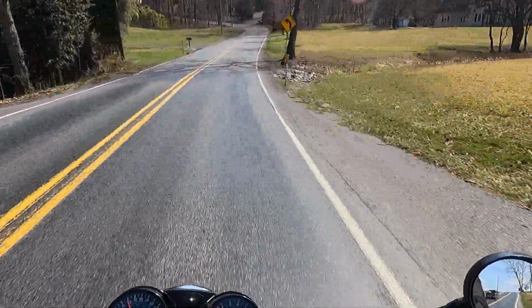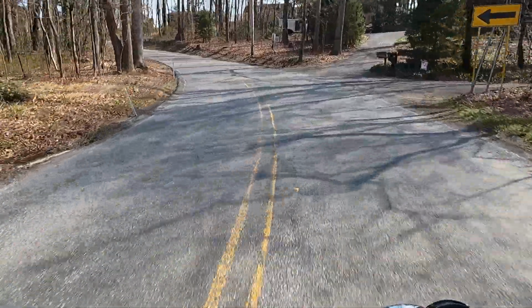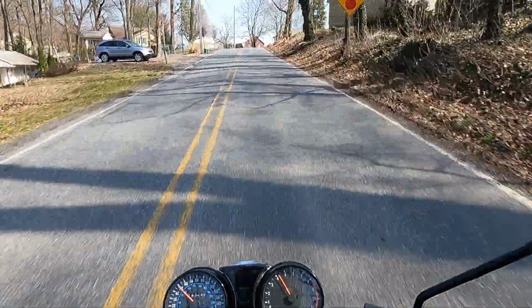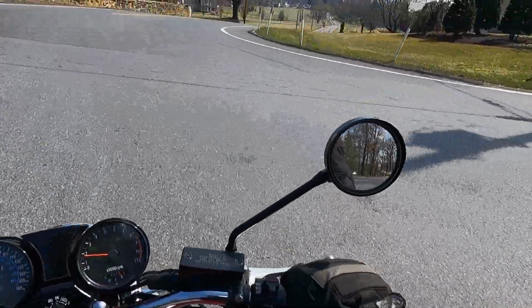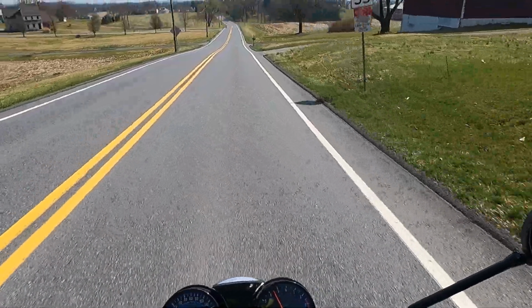I'm not having to shift a lot because it has decent low-end power. And it pulls nicely out of the corners. I would say power-wise, this thing always has more than adequate power. It's never dominating or intrusive or obtrusive.